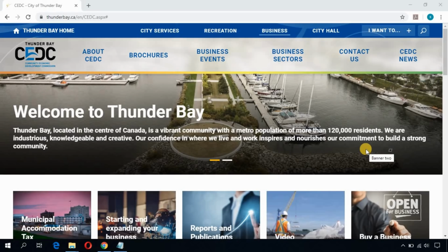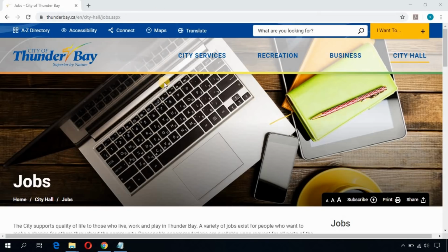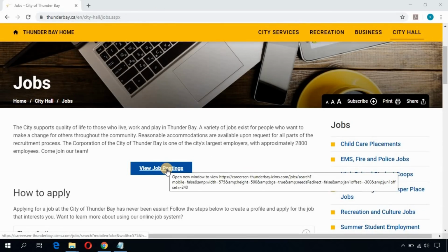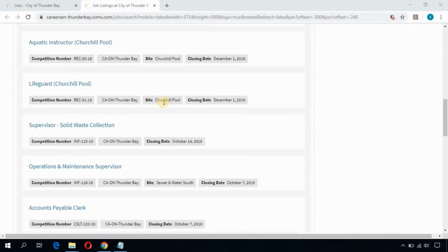Alright, now let's move on to the next community, which is the Thunder Bay Community Economic Development Commission. Again, in order for you to get a recommendation from this community and eventually become a permanent resident under the Rural and Northern Immigration Pilot Program, you must get a job offer from an employer in this particular community. So in order to do that, click here and then click on the jobs link. And then on this page, click on View Job Postings. And finally, these are the jobs available for this particular community.